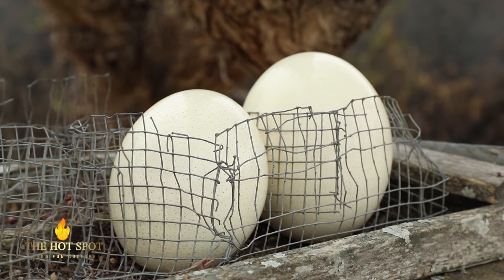One female ostrich lays one egg every 2 days. These are collected and taken to the hatchery for incubation. We use artificial incubation. We use incubators to hatch the ostrich chicks.